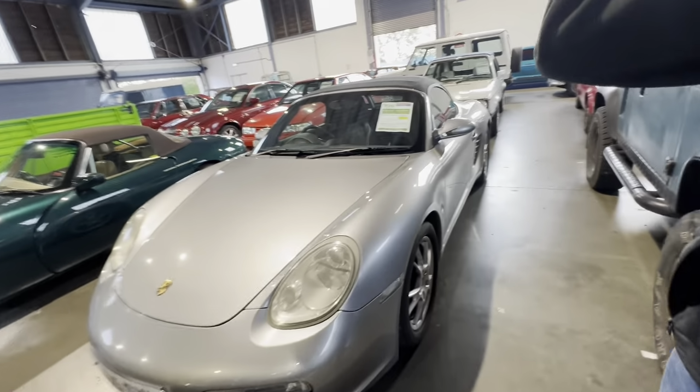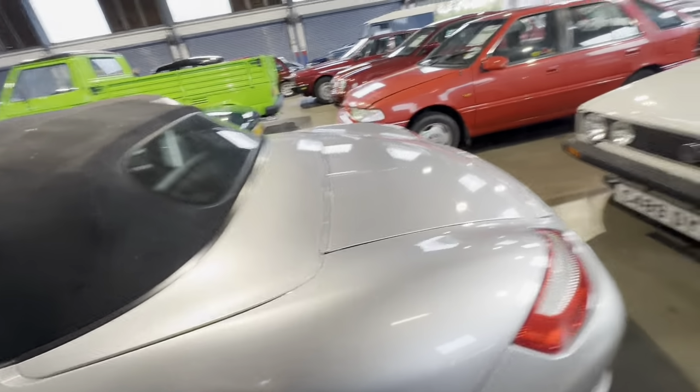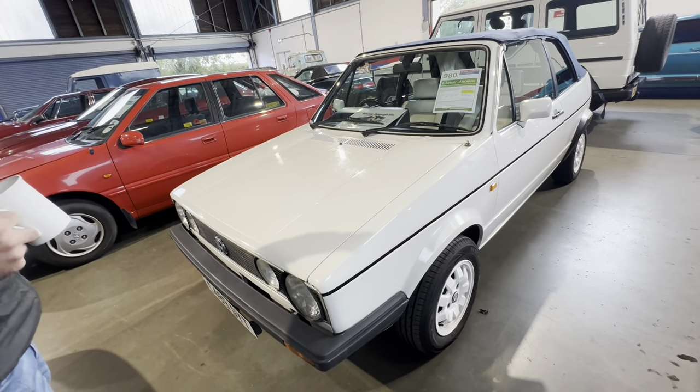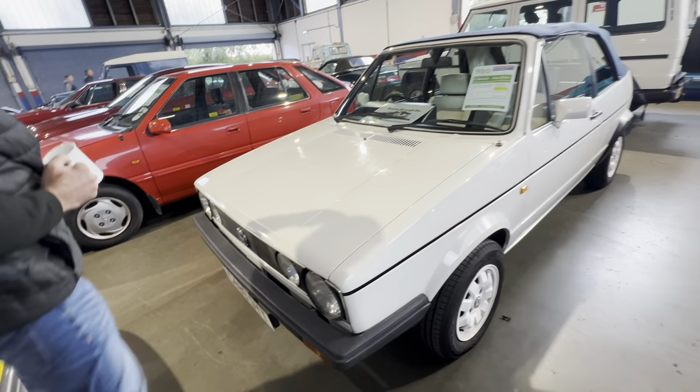Another 05 Porsche, I'm not even going to look. No. Any guide on it? No guide on it. That would have been interesting. Mind you, it's a newer shape. Auto, yeah, facelift, yeah. Now, what we got here? I think possibly this was here last time as well. Clean, isn't it? Yeah.